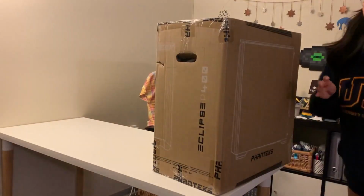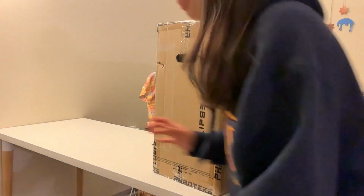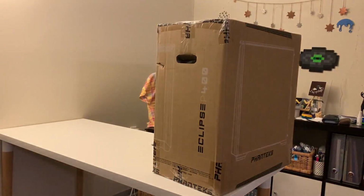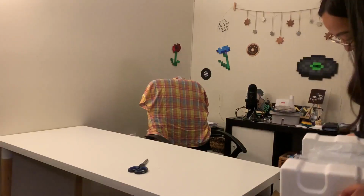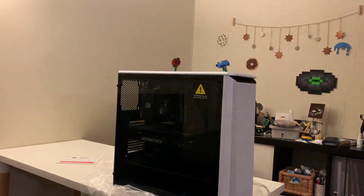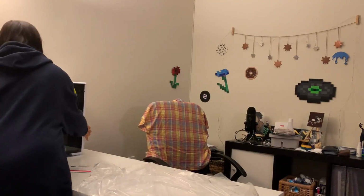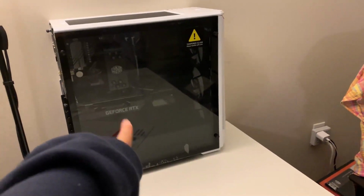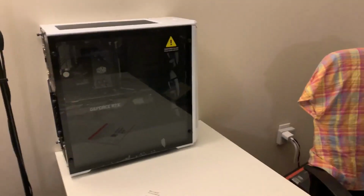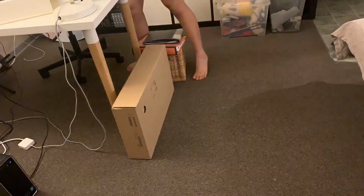PC! I bought it custom built, so it should be fully built and everything. I need to get it out of this box. Oh my god. There we go. I'm sweating. Yo! PC! It's not even turned on yet, but oh my gosh. Okay, everything's still messy, obviously, but we're getting there, we're getting there.